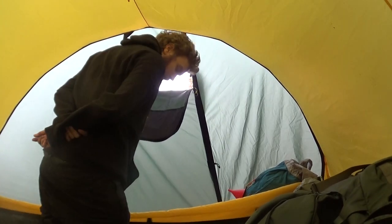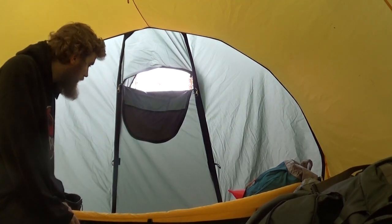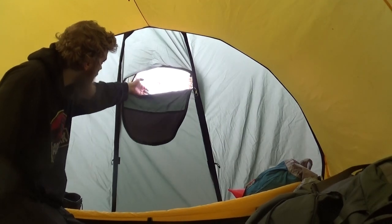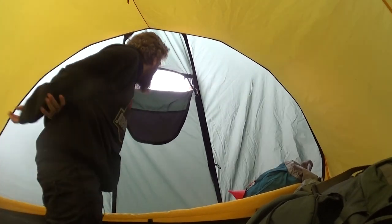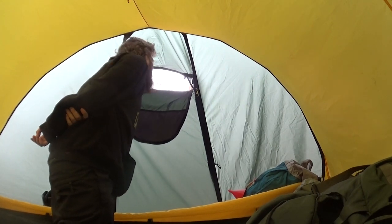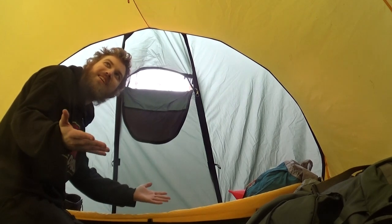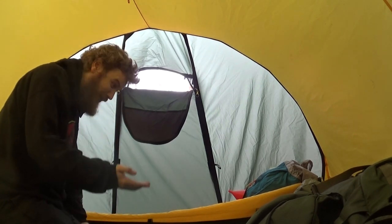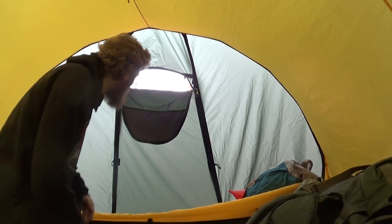And I don't need to open the tent door like this. I can just open here, so I can check out what's going on out here. And it's so roomy and airy in here. This tent is great. This tent is so great.